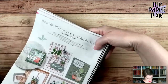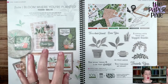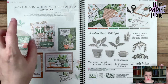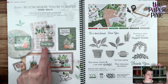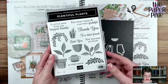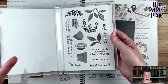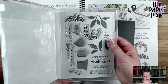on pages 80 and 81 is the Bloom Where You're Planted suite. In the suite collection, which currently I believe is actually not orderable, the only thing that is currently not orderable is the paper lattice. And that is the paper lattice that you see here on this card sample. In the suite collection, you get the Plentiful Plants bundle, which is the stamp set and the dies. I've got a bunch of the dies out right now because we're going to use those tonight, but this is the Plentiful Plants stamp set. It is a photopolymer, and I haven't actually stuck mine to the case yet, but our new photopolymer cases have the images on the insert itself, so it's a really great way to store these.